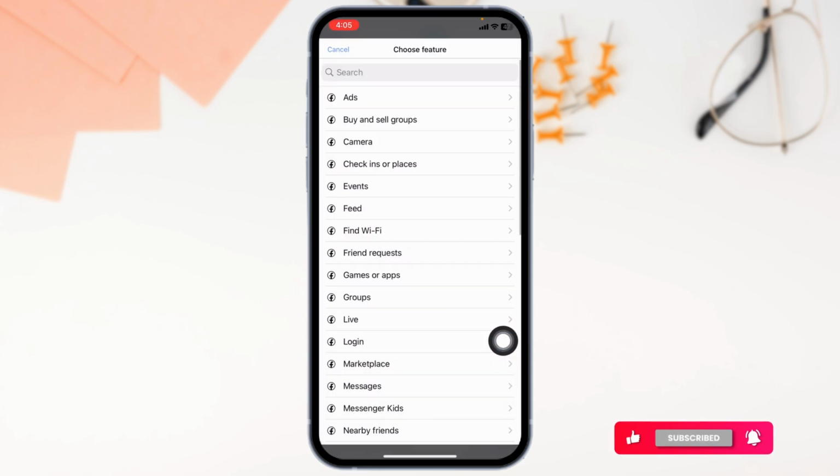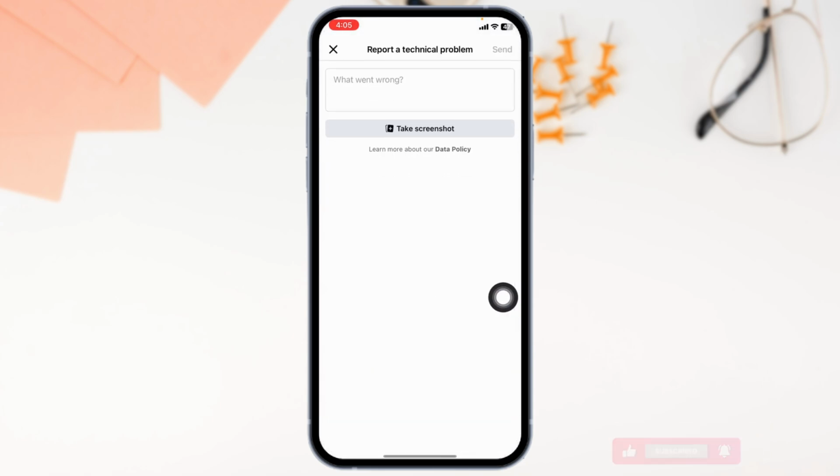Now, select Marketplace from here. And finally, here you have to explain your issue. Explain in detail that Facebook Marketplace has been blocked and you want to unblock it. With that, the Facebook support team will get back to you, and with that, your problem will be resolved.